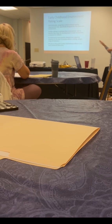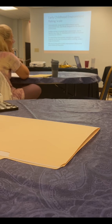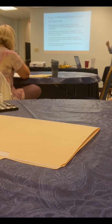The environmental rating scales are to help guide quality improvement efforts in an early childhood classroom, okay? In all of my 28 years of being in early childhood, and actually it's been more than that because I taught a couple of years before I came to Moorhead, I have yet to see a classroom get a perfect score. I don't think anybody should ever get a perfect score because no classroom out there is perfect. Have I seen some really high scores? Absolutely. I've done a lot of these environmental rating scales, and I've seen some really high scores and some really low scores. But the thing about it is, it helps you improve your teaching, your interactions, and your environment.